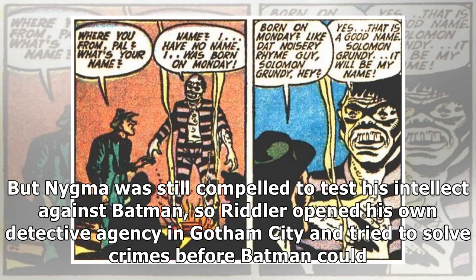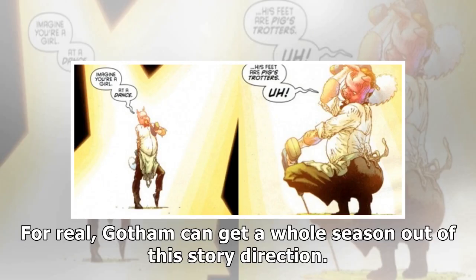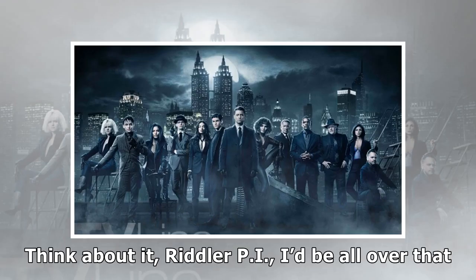But Enigma was still compelled to test his intellect against Batman, so Riddler opened his own detective agency in Gotham City and tried to solve crimes before Batman could. For real, Gotham can get a whole season out of this story direction. Think about it. Riddler PI, I'd be all over that.